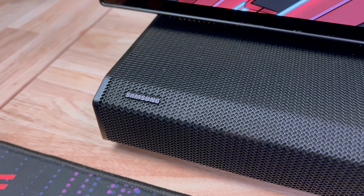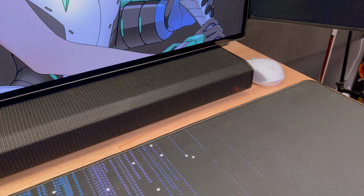Below that lies a Samsung Q850A soundbar, which wasn't my first choice, but most higher end soundbars these days are not meant for TVs less than 55 inches.